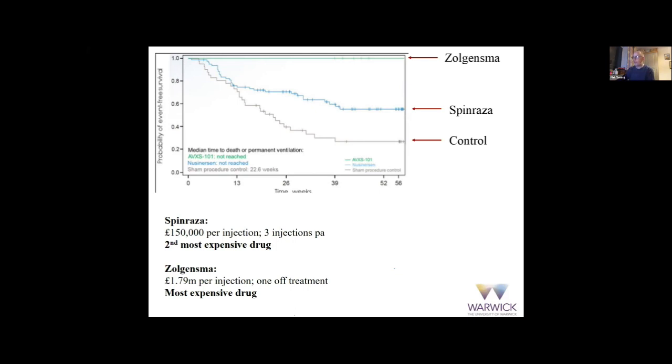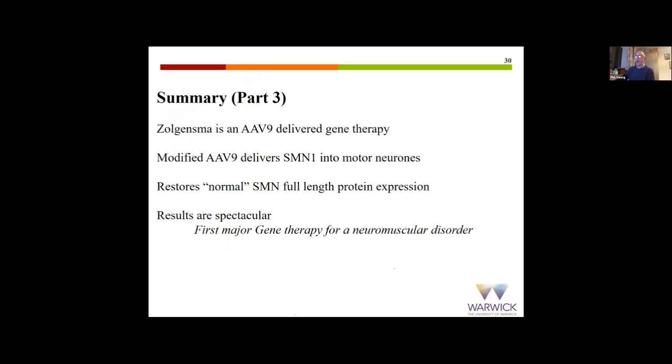Can I have the next slide, please? We are getting to the end, I promise. So summary, Zolgensma is an AAV9 delivery system. It delivers the SMN1 gene into the motor neurons of patients, and it restores normal full-length protein expression. And the results are spectacular. This is the first major gene therapy which has been introduced for a neuromuscular disorder, so it is phenomenal. I have about 4 slides left, so I promise I'll move on.